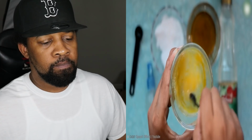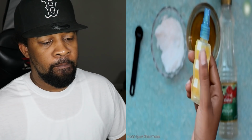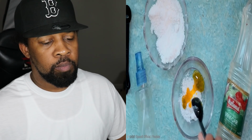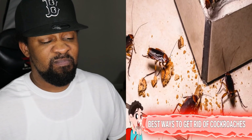If you don't want to add more insects to your household, which is understandable, you can always use orange oil. On top of smelling fantastic, it's mostly made of D-limonene, which is very lethal to termites. The oil literally causes the exoskeleton of the termites to dissolve. Cool, huh? Number 11. Best ways to get rid of cockroaches.